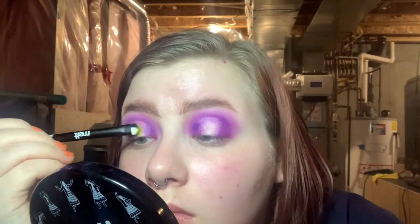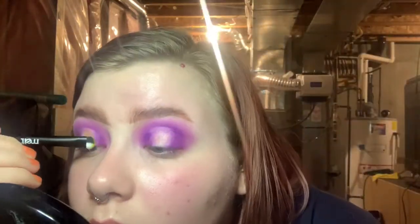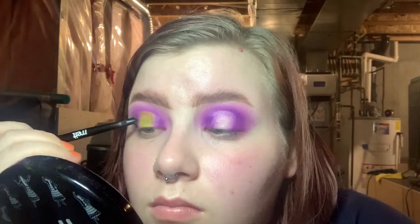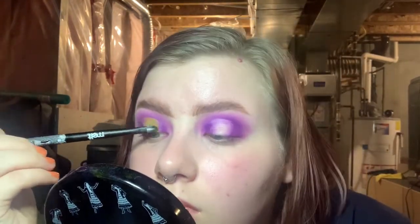I'm gonna try out this brush too. I like that. I like that color combo. I can't decide which brush I like better for like packing. So then I'm just gonna blend the purples into this and I'll be right back. Okay, so the look is done and I'm gonna come in close. Oh, that's mascara. I'll fix that before I leave, but probably not.